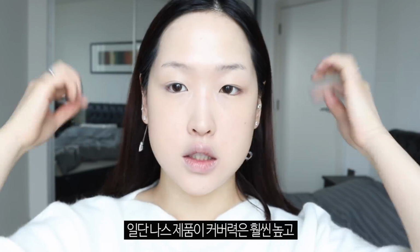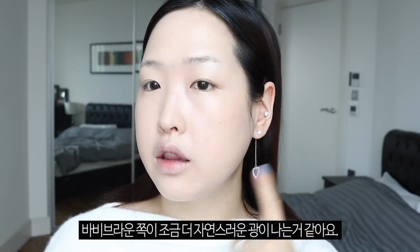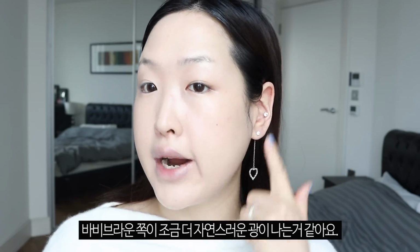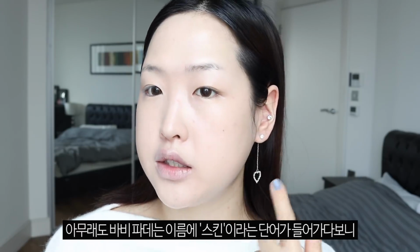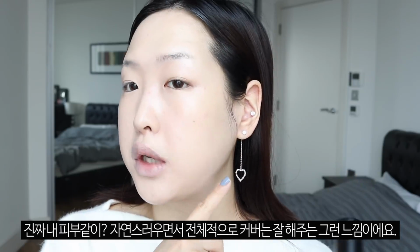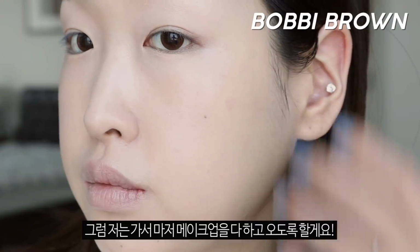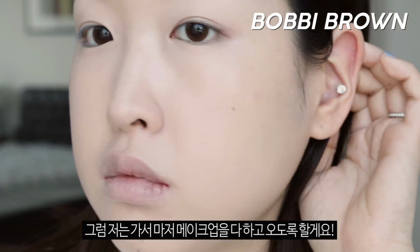I feel like the NARS one definitely has more coverage, and the Bobbi Brown one has more radiance. And I think because the foundation actually contains the word skin, it looks more sheer and more like my skin. So I'm gonna go ahead and do the rest of my makeup and be right back.